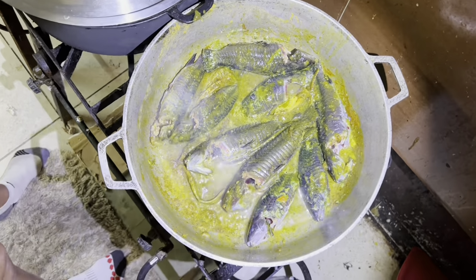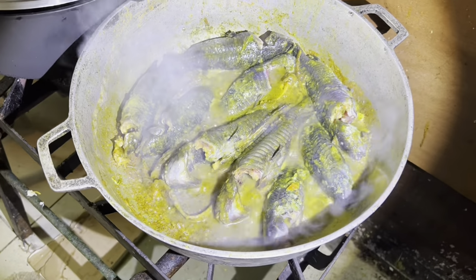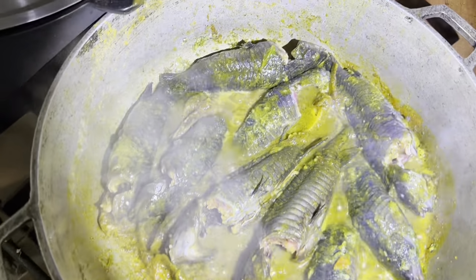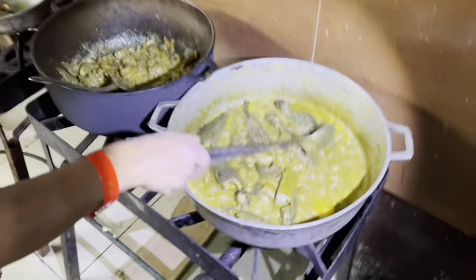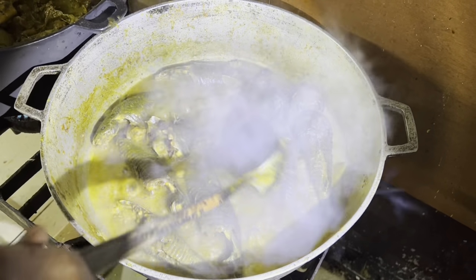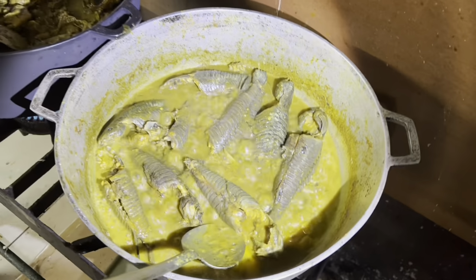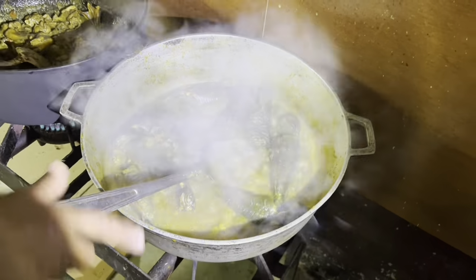That's it. Let that do its thing, we'll be back. So apparently when the scales are kind of loose, then you know it's cooked. So I think we're almost there. Things are looking nice and soft. Nice and cool.